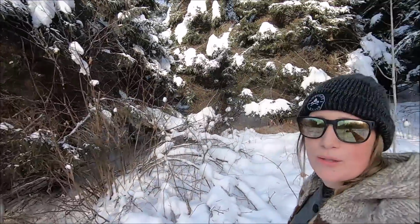And there's a lake about 50 meters through the bush here, so we're gonna set up here for now and enjoy the night.